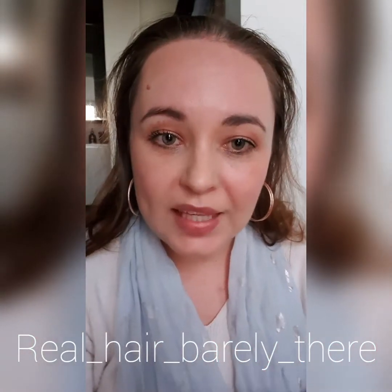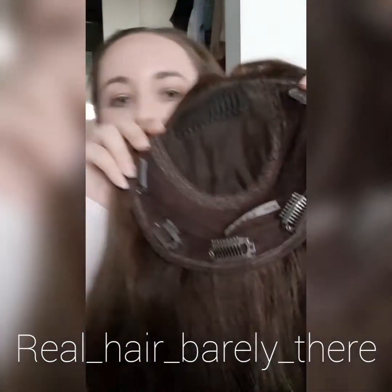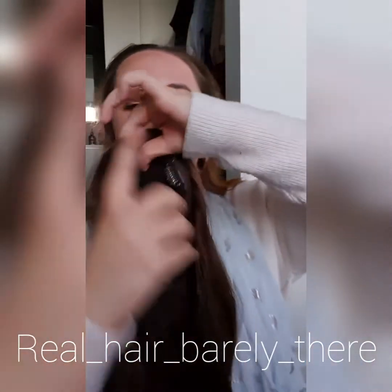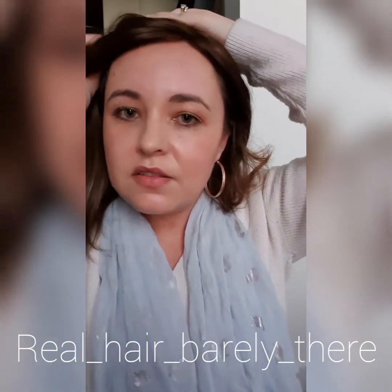Q is for quick and easy. It takes me less than a minute to put my hair on. This is my topper, a comb, and 6 clips. It takes me no time at all.